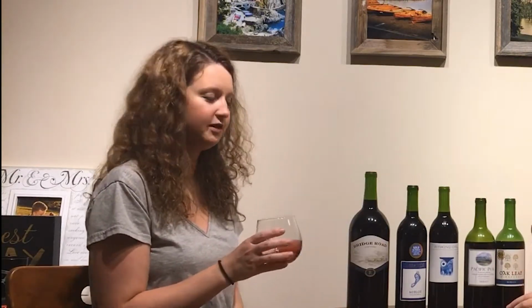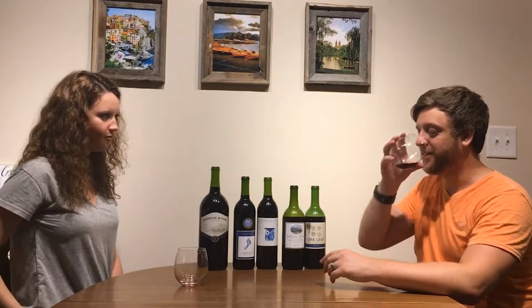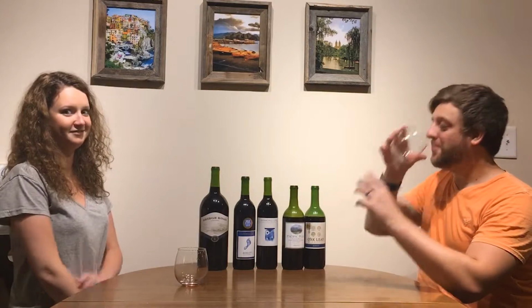It goes down very smooth. I feel like there's not a bitterness to it afterwards like the Oak Leaf had. It's a lot better. I think we may have a winner here. Let's not get ahead of ourselves.